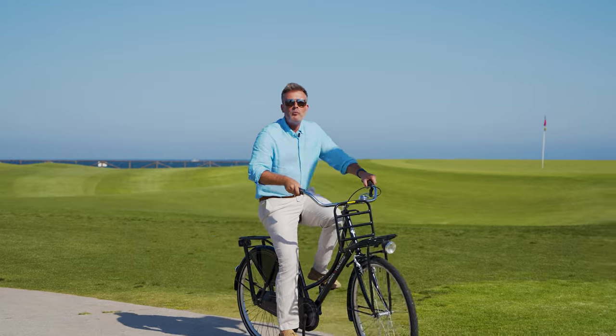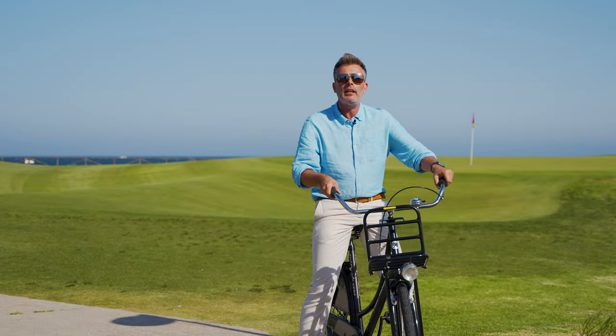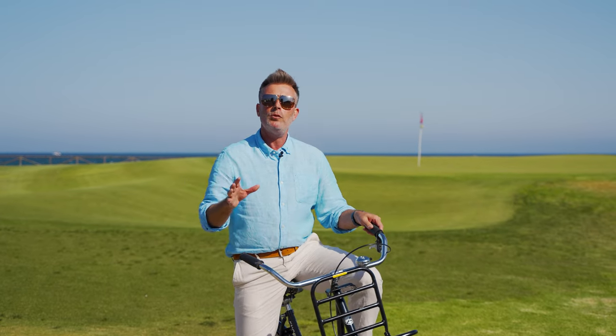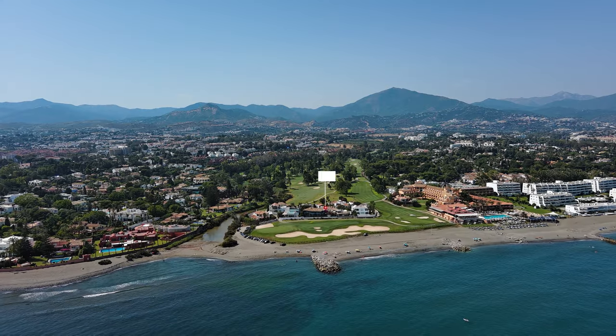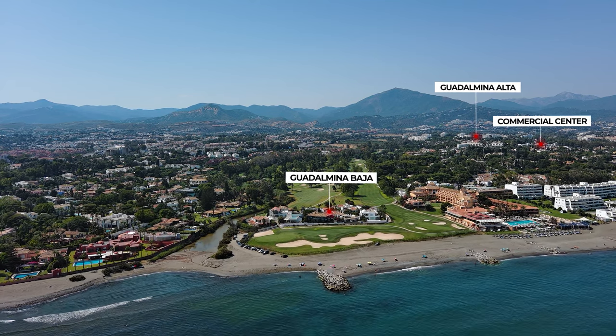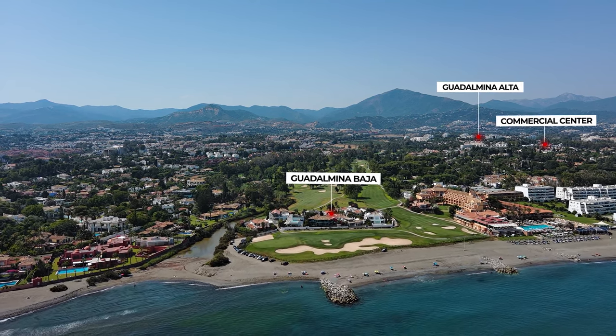So what makes Guadalmina so spectacular and so different? Well, it's separated by two parts, Guadalmina Alta and Guadalmina Baja. And right in the center is the magnificent Commercial Center, which I'm going to show you a little bit later.